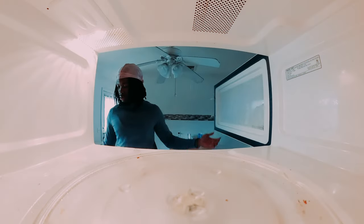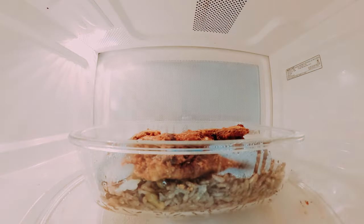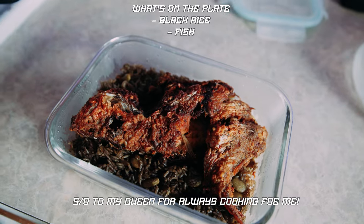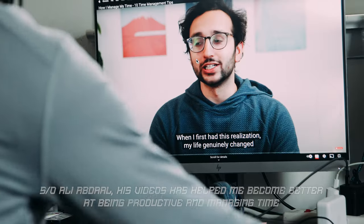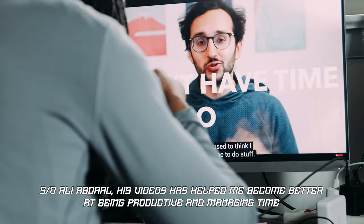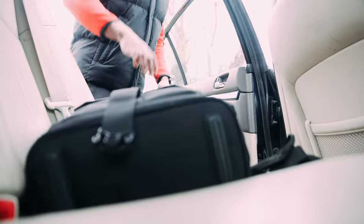I know I always say this, but if your girl is not cooking for you, she don't love you, man. Shout out for my girl for cooking me some black rice with some fish on the side. But while I'm eating, I'm learning from the GO himself, Ali Abdal, on how to manage my time and be more productive. But now it's time to pack up and hit the road and get to this money on.